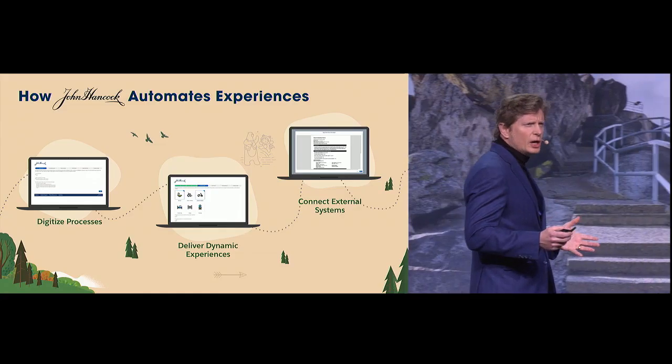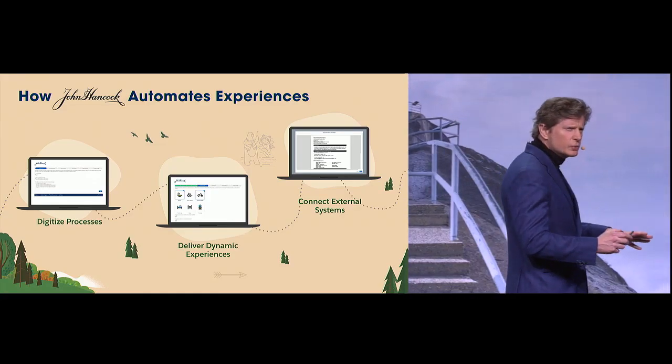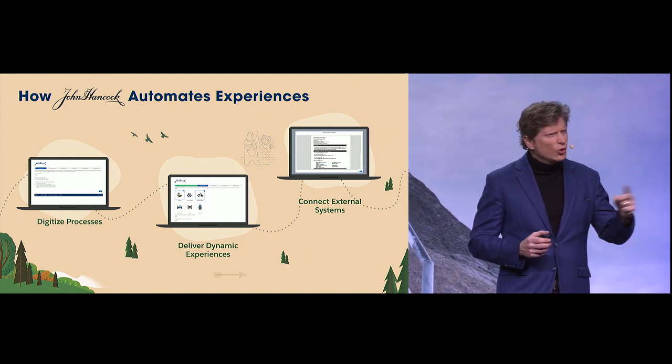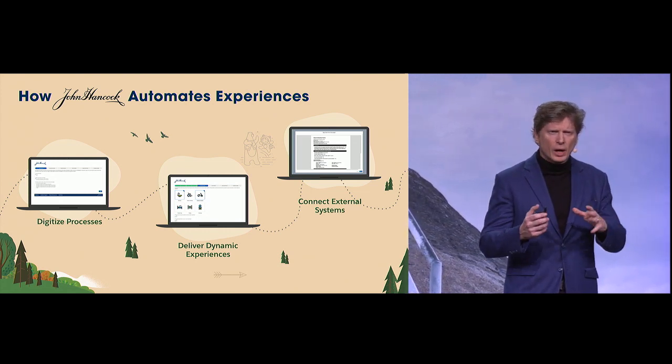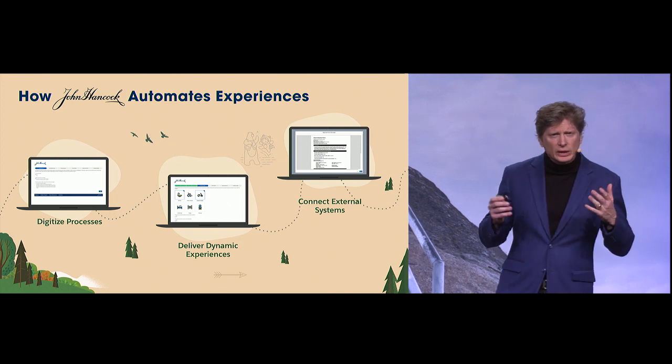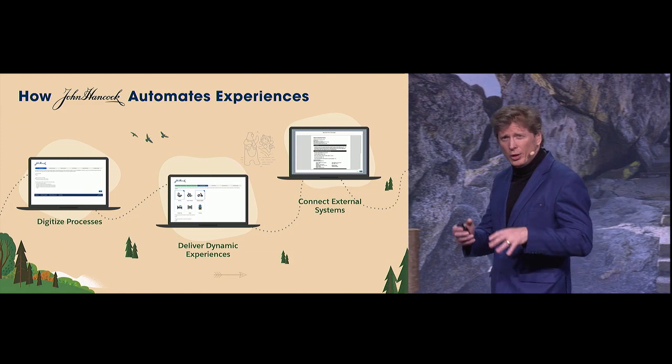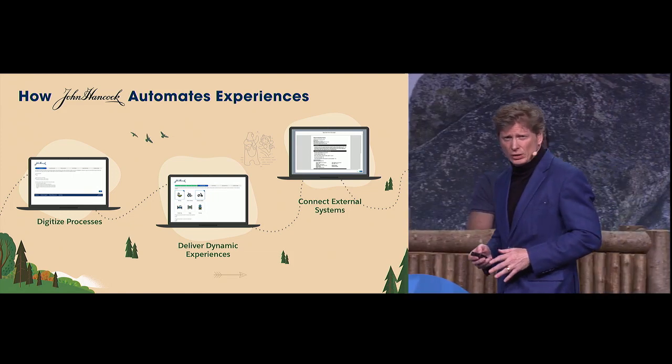So we've seen how John Hancock took a manual process, we've seen how they digitized it, turned it into a dynamic experience, and hooked in the necessary external systems. And what I'd like to do now is ask to join me on stage one of the people behind that transformation. I want to invite a woman who isn't just a lead solution designer at John Hancock. She's also a leader in the larger Flow community. Please give a warm welcome to Jennifer Lee.